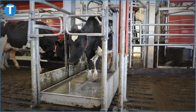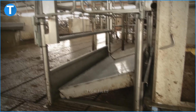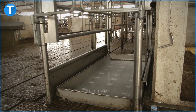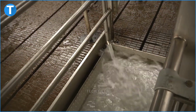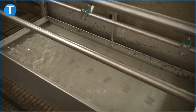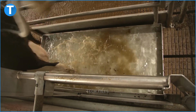Lely Walkway Foot Bath. The Lely Walkway Foot Bath has a length of 2 meters, a width of 0.9 of a meter, and a height of 0.17 of a meter. Its water reservoir has a capacity of 180 litres. The foot bath weighs 455 kilos and has 2 product pumps integrated into its system.